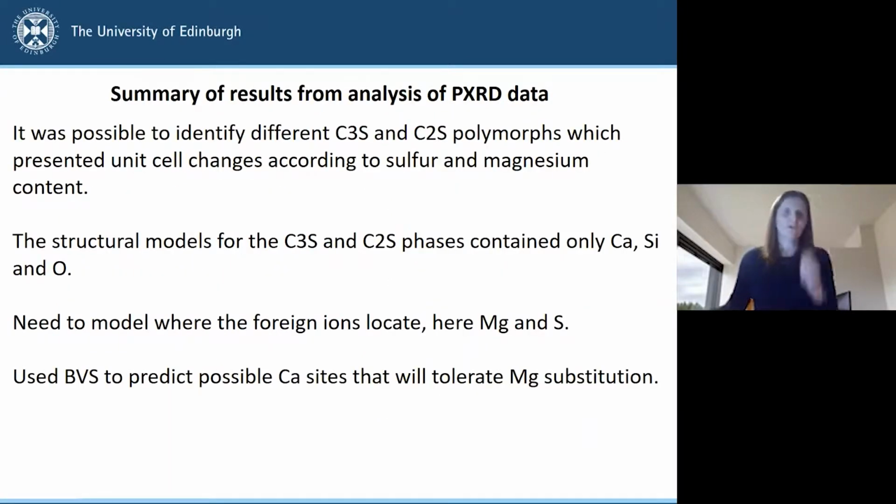So just to summarise our analysis of the high resolution phase quantification part, we were able to show that there were different calcium silicate polymorphs, so C3S alite and C2S belite present, and we were able to detect unit cell changes according to the sulfur and magnesium content. So this is an advantage of using such high resolution X-ray data.